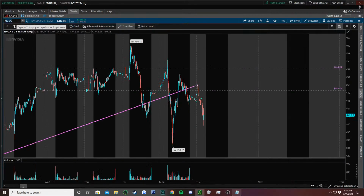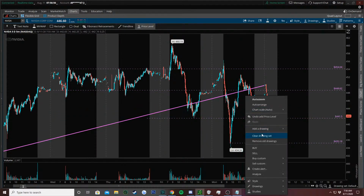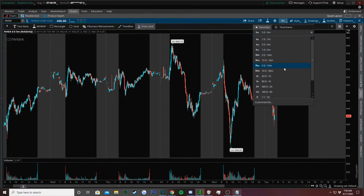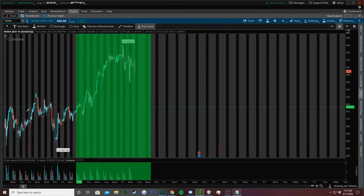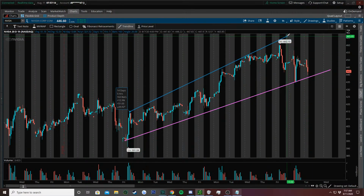Nvidia. Clear this. Go to the 1 hour. See? Nvidia has room to go down a little bit before a big pump up is what it's looking like.